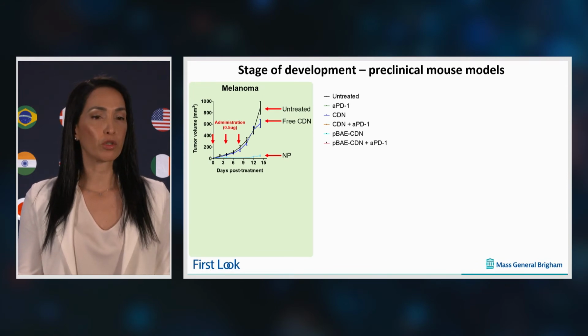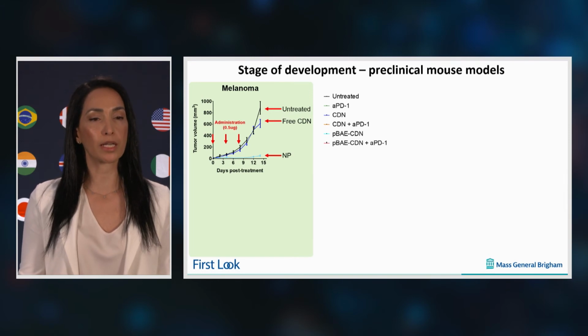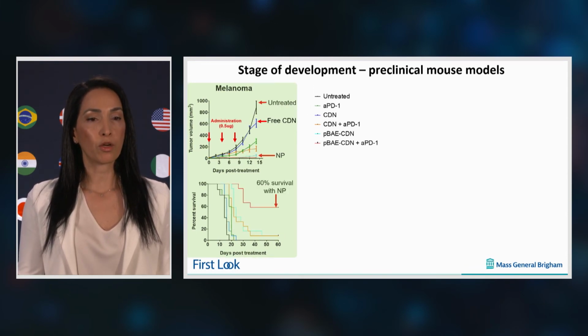Here in a melanoma model, you can see that we could redose 3 times, 4 days apart, the nanoparticles, and while untreated control resulted in significant tumor growth, the free CDN showed similar results. The same dose of CDN, when formulated in the nanoparticle, significantly inhibited tumor growth, which also resulted in a high improvement in survival. When combined with checkpoint blockade therapy, we saw further tumor inhibition that resulted in 60% of the mice surviving.